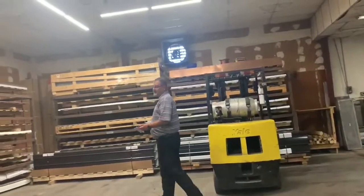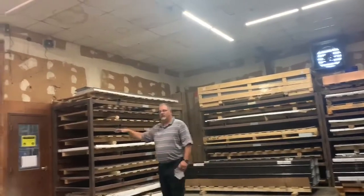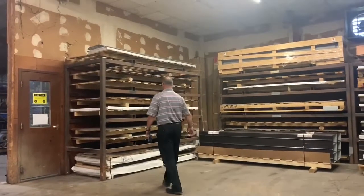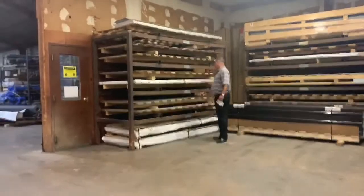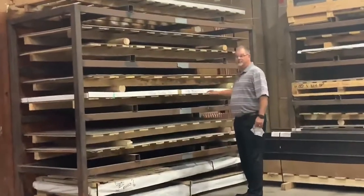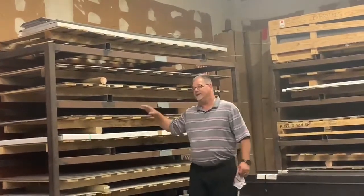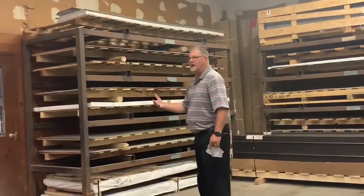This is where we keep contractor stock. We stock all different kinds of gauges, types of metals, colors, and that would be in these flat stock sheets, what they call that. So like this 22 gauge Sierra tan, and this is specifically for a project that's out in bankruptcy court downtown. So what we'll do is we'll take this flat stock, and then you'll see when we move into the next room how we take this flat stock and we bend it up.